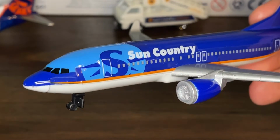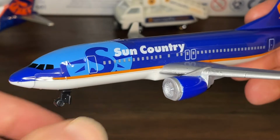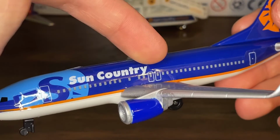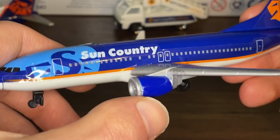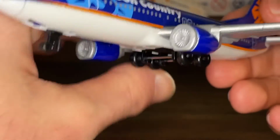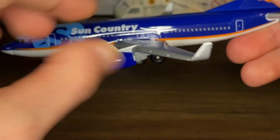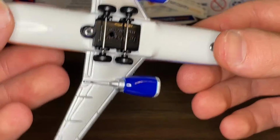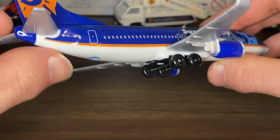The cabin windows on this model are in the light gray coloring and go throughout the entire plane. There are the emergency exit doors over the wings, and then there are the dark navy blue engines. They don't have any logos on them, but they still are really nicely painted. And then the undercarriage of this plane is the nice bright white coloring.